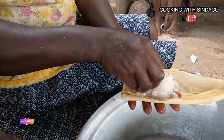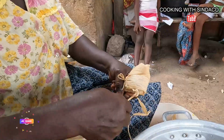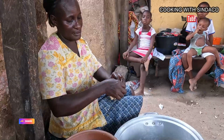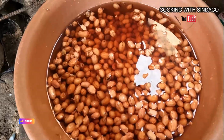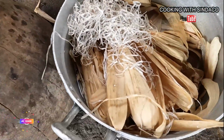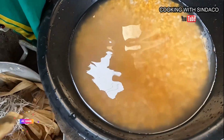A few days ago, I posted how to make omo saabo, which is local wrapped rice, and today we'll be doing the conversion of it. This conversion, as I said, is the most popular snack we have in Ghana, especially in the afternoon. Just 2 ingredients and you're good to go. Just the corn and the peanut. And if you don't like peanuts, you can just exclude it and boil only the corn.